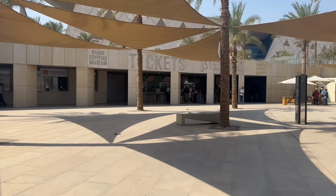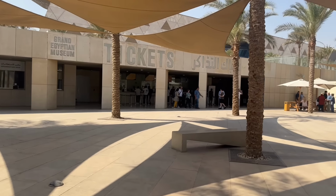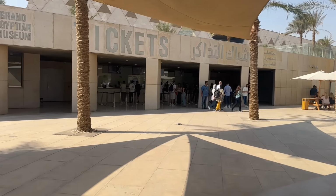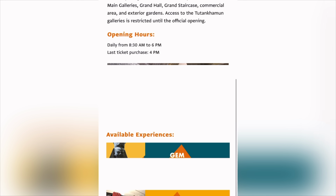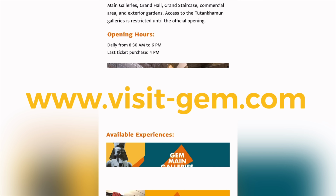To get tickets to the gem, you can buy tickets in person with a Visa or MasterCard credit card. That's what I decided to do, and it was really easy because I tried the online system, and the online system for some reason was not working for me yesterday. So you could go to visit-gem.com to get to the official website for the museum, and you can buy the tickets.